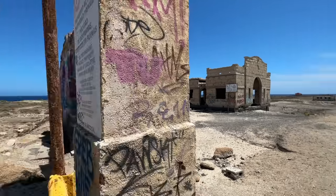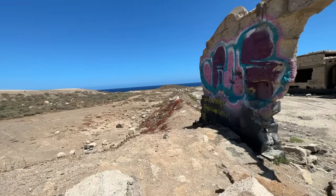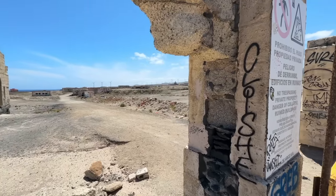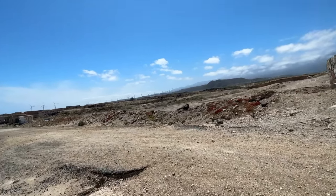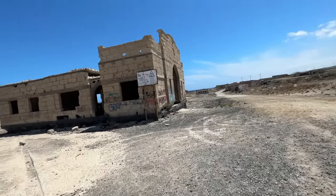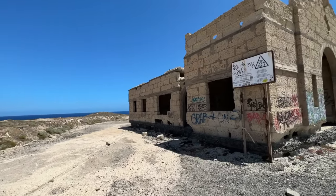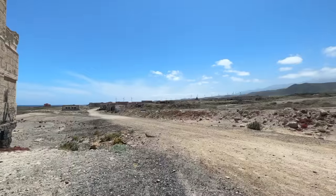The wind is just getting up that bit, and what we don't want to do really is start losing the drone and having a load of drama. But you can see the place itself.